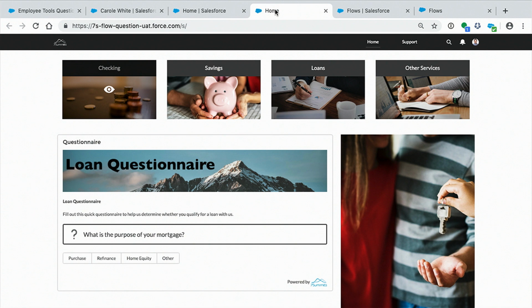I configured it to point to a different questionnaire. So this is a loan questionnaire. So we're in a community, financial services related, and we want to find out a little bit about what this customer is interested in around their loan information. So they're looking for a loan. We want to capture that information from them. So let's start this off.